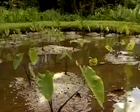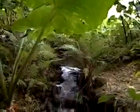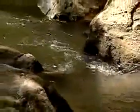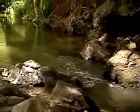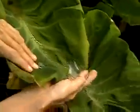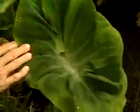Some of it is evaporated by the sun. Some of it sinks down into the ground where it feeds the freshwater springs downstream. And then the rest of it goes off into the auai, as you can see here, and eventually goes back into the main stream. So although there is a tremendous amount of water needed for the lo'i, the amount of water that is actually taken up and used by the taro is relatively little. So it is a very conservative plant in its use of water.